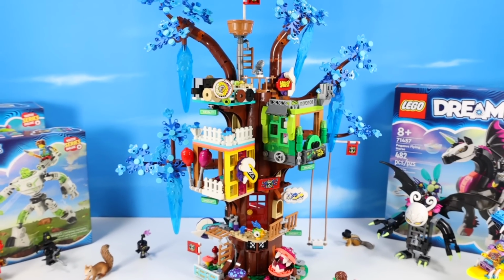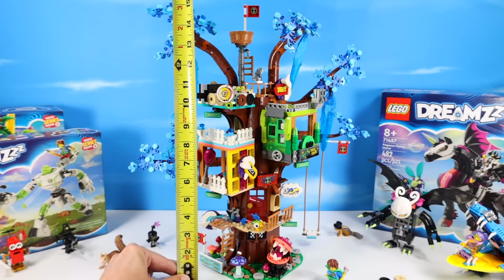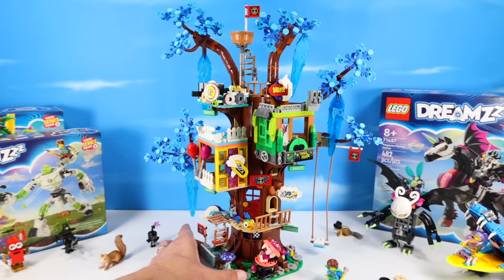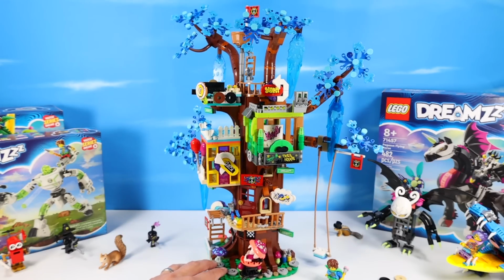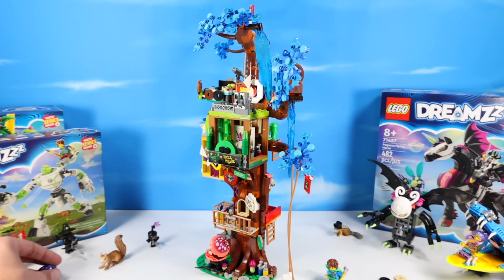Pulling back a little bit here, again, quite massive. This back tree branch goes up to about 16 inches in height. It is totally tall and is quite customizable with a couple different room sets. Look at that swing over there. I love the added swing on the side. So colorful and fun. Oops, lost a mushroom character.